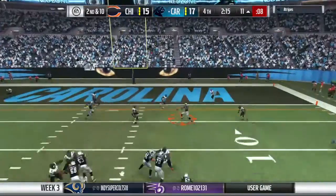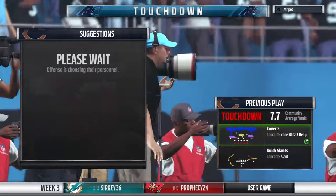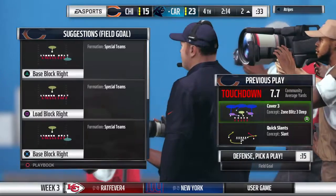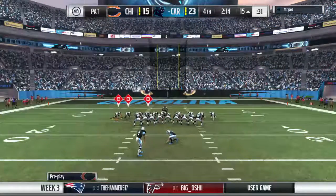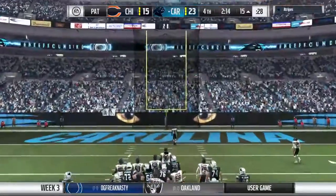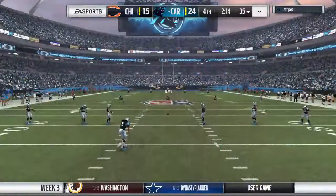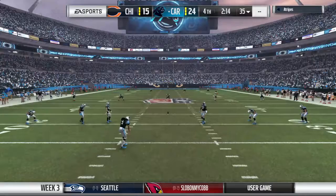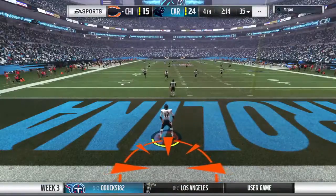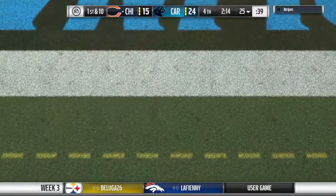They'll try the air now with Newton. That's caught at the 3. And he'll take this into the end zone. Touchdown, Carolina. Kelvin Benjamin, his 2nd touchdown on the season. And the Panthers add on to their lead. And that makes it a 9-point game. The Carolina kick team is out there ready to go, and they kick this one away. And this will be a touchback as that sails over the end line.